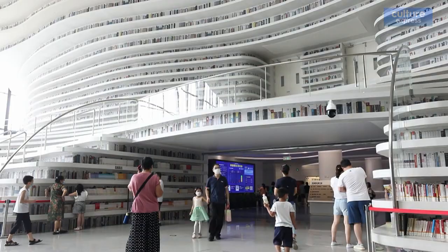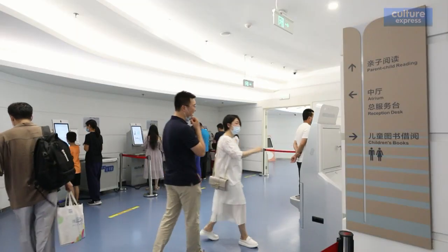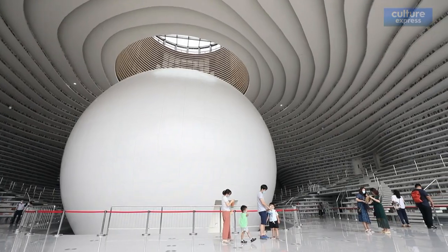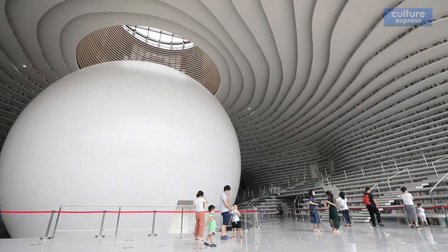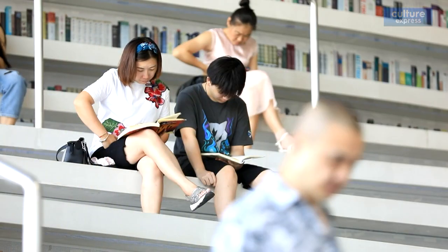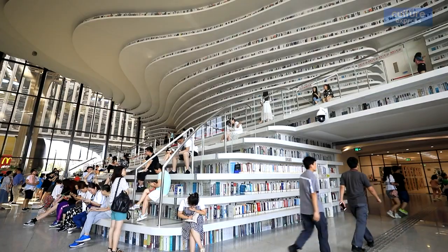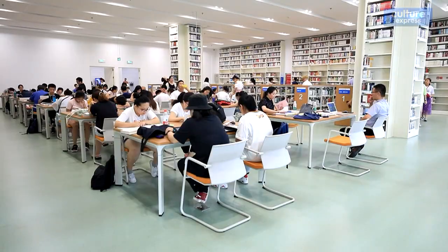While Binghai New Area Library is known for its futuristic and avant-garde design, its ambitious Library on Wheels project has become a cultural and meaningful lifeline for the rural communities of Tianjin. Lin Lin, CGTN.